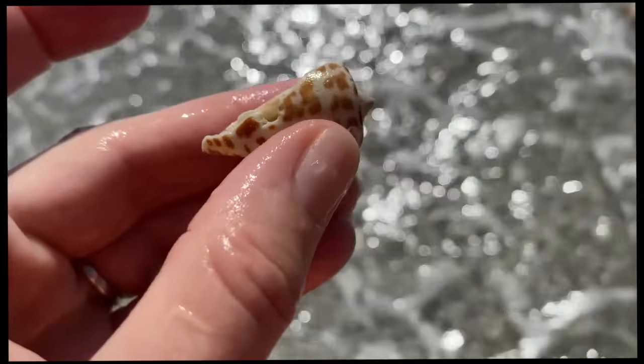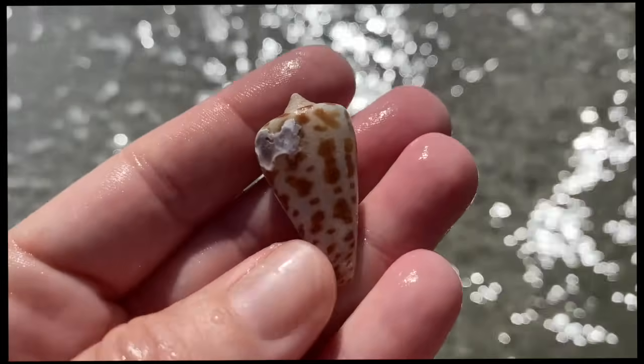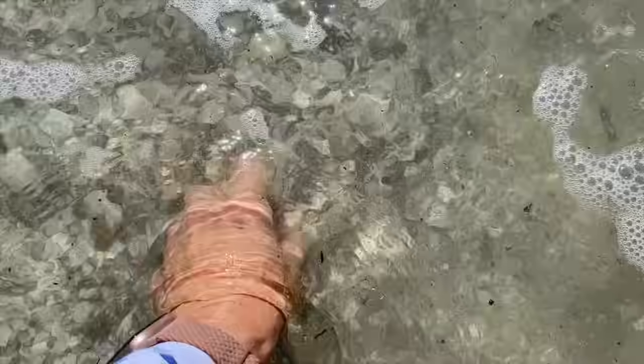You know what? Good enough for me. It's a little pitted. It's a little broken. It's okay. That'll be a craft shell. Hold on to that. Craft alphabet cone.